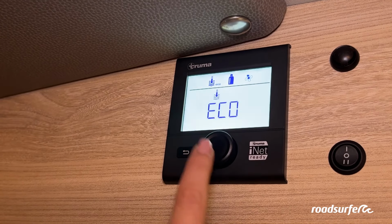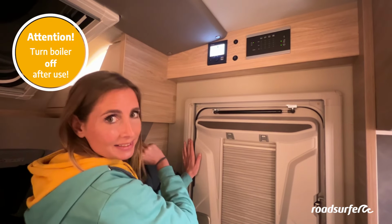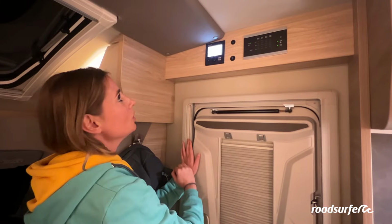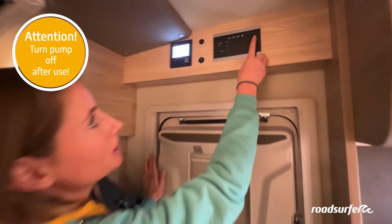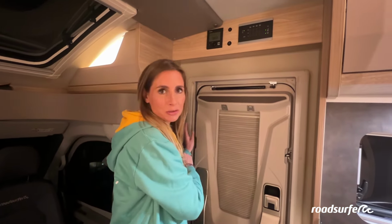If you choose Eco, then it will take about 10 minutes until the water is warm. Remember to turn the boiler off again. Turn the knob and click On/Off and turn off the water pump to make sure that it does not break. You will need to turn on the water pump when you use the toilet so that the flushing system works.